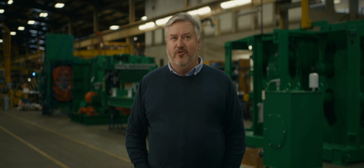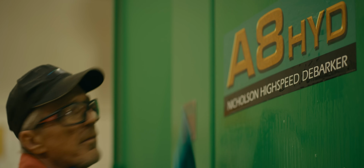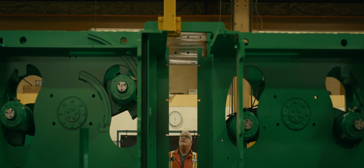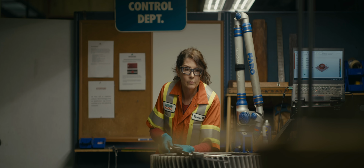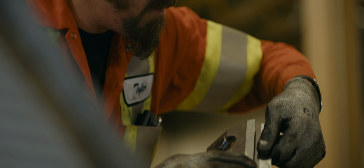Not only do I take pride in selling this equipment, I take pride in the fact that Nicholson is a provider of solutions to the debarking industry. We want to make sure that when we sell a product, that product is right for you. Hopefully, of course, it's a Nicholson. But if it's not a Nicholson, we'll point you in the right direction.